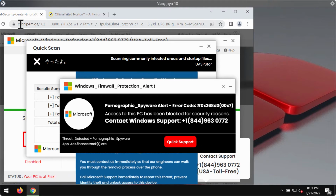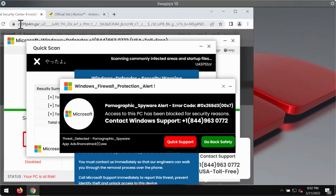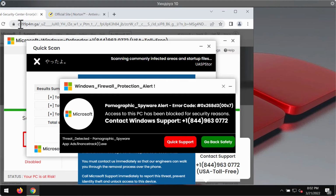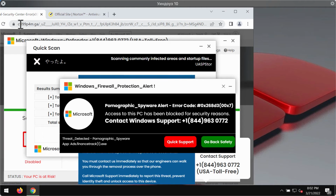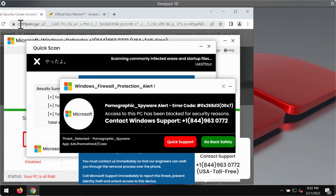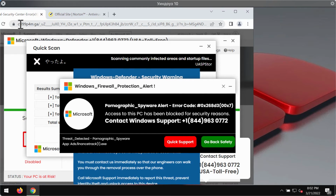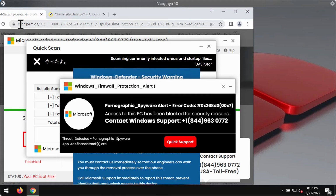If you call this number, you will hear some people that will tell you that your computer is horribly infected with some serious malware and that you need to pay money to get it fixed. So do not ever call this fake Windows support number. +1 844 963 0772 is a fake Windows support number.